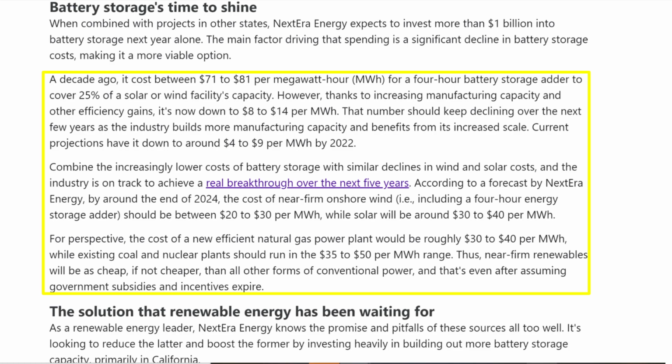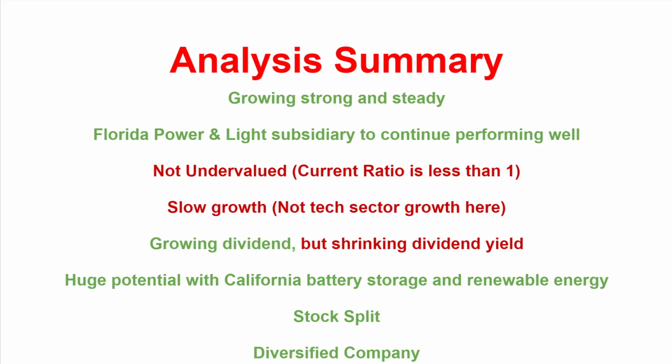So definitely a super interesting company to look at. Here's my summary of an analysis that I did on this company. This company is so big, with so many different subsidiaries, that it's really hard to break it down. I'd honestly have to make multiple videos about this company to do a full analysis. Perhaps I'll do a written report in the future that can go into even more detail, just because there's so many different politics at play, so much technology going on, different information with solar, wind, battery storage. It goes all the way to nuclear energy as well.